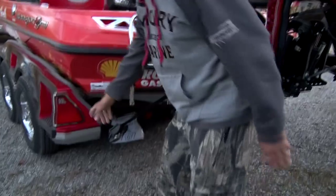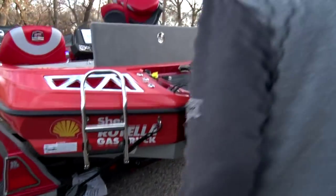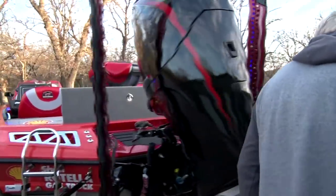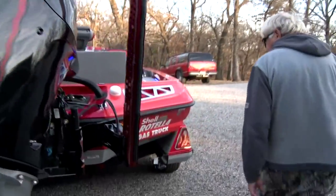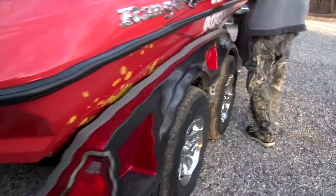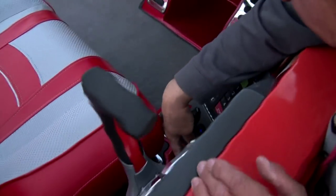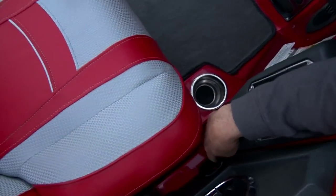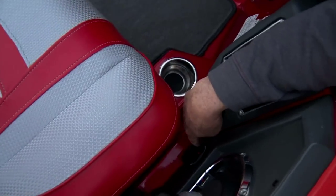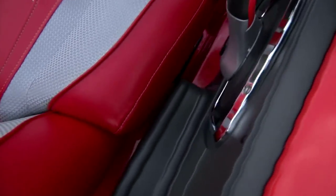Big LED lighting system. I don't have them on, but it's absolutely amazing how bright those lights are. They're just good ones. And, again, your steps are on this side. And here's your switch right down under that seat. That operates your live well right there. You can have it on auto, you can have it on recirculate, or you can have it on empty, which will drain it out. And that's about it.